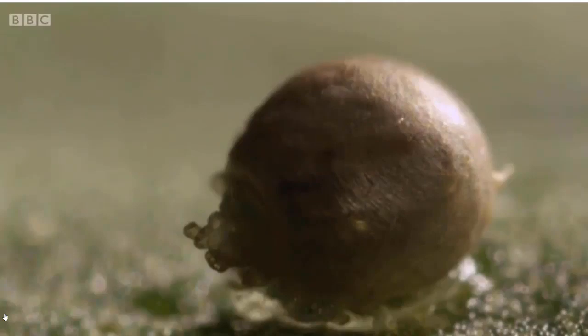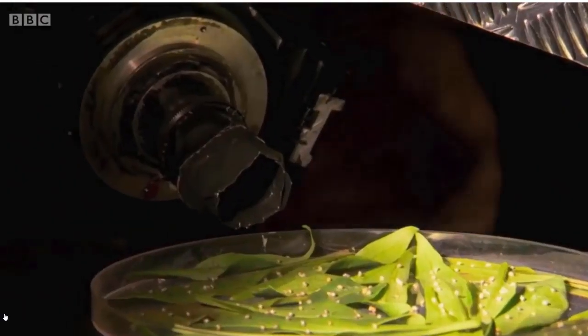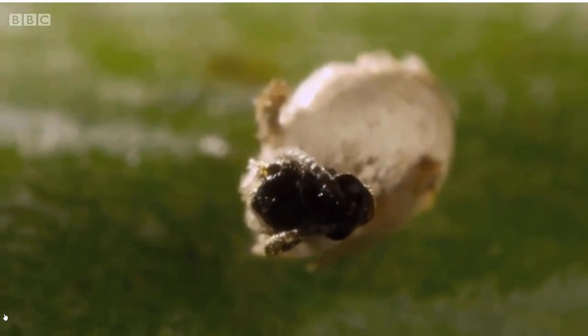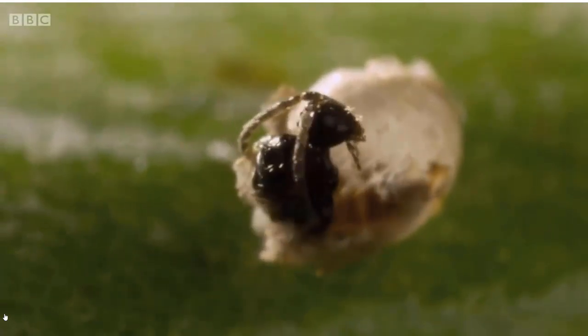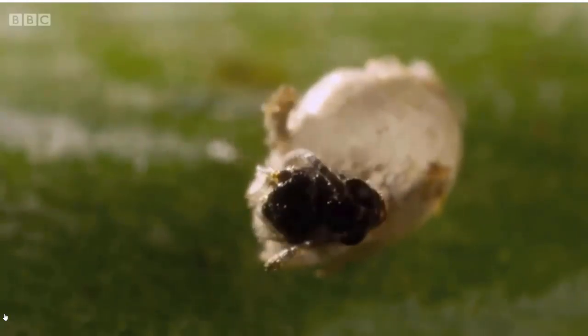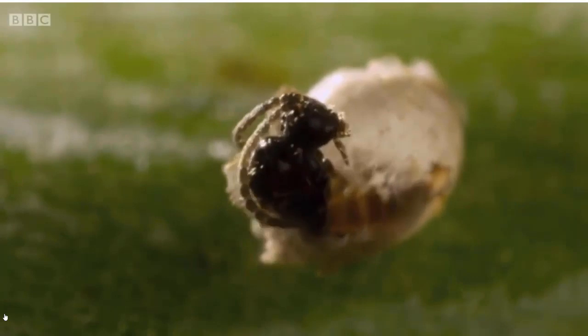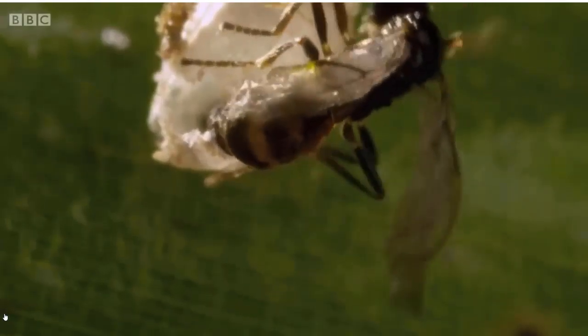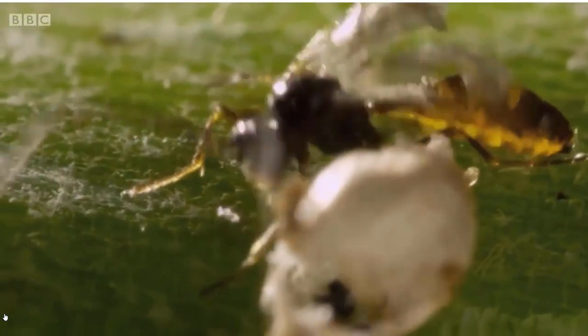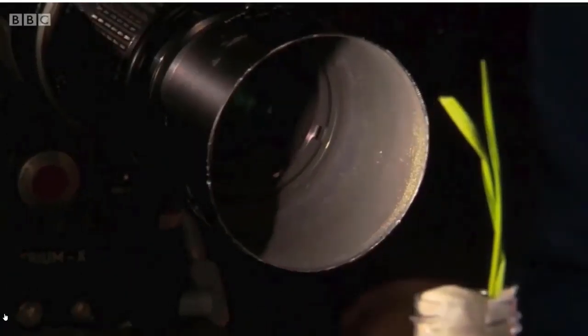Emergence can take hours. We want to find one that's already started the process. Ooh, it started. Yeah, look, it's chewing its way out of the aphid. The head's out already, antennae. I mean, that's actually quite gruesome, isn't it? You've got a live wasp emerging from the dead remains of its aphid host. She's virtually out. Yeah. One last push, and she's free. That's it. But how did the wasp get inside a dead aphid?